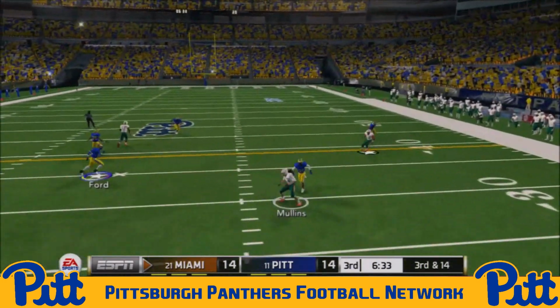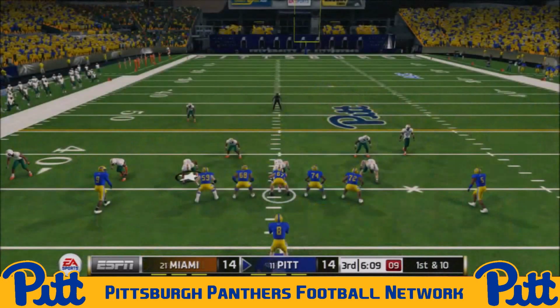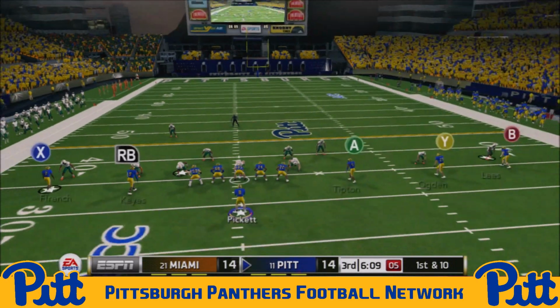He's back to pass now, looks underneath, has a man, that's Deontay Mullins, but nowhere to go. Short gain as he's brought down by senior Felipe Motley, and the Panthers will get to retake the football.